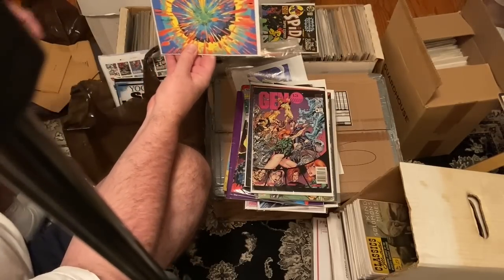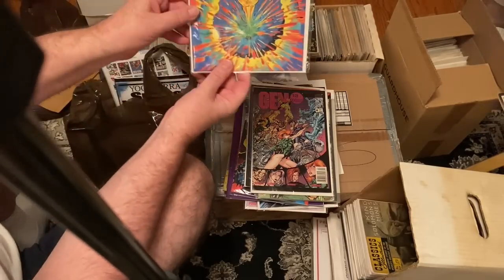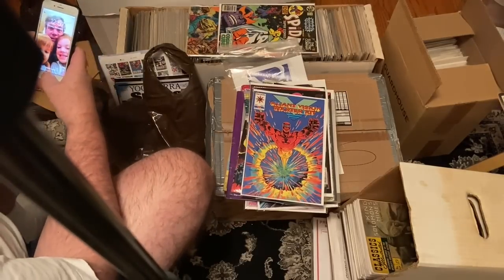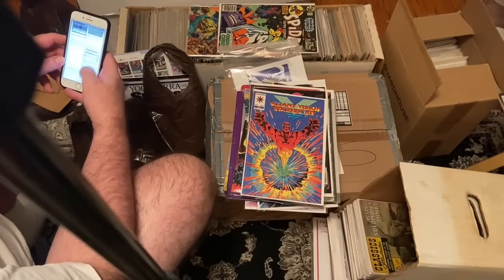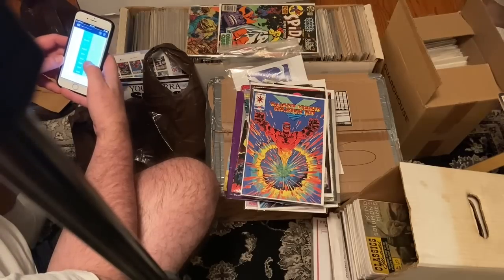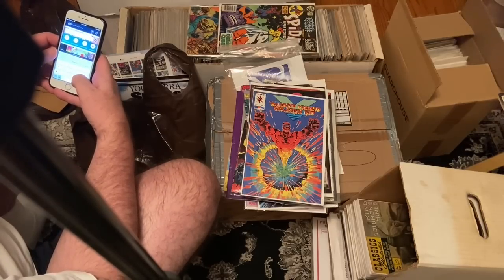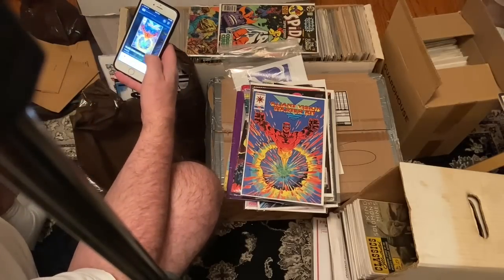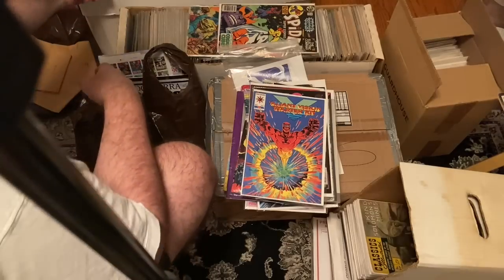Valiant Vision Starter Kit. That's curious. It's a thinner book, probably like 16 pages. So that's something that just piques my curiosity. So let's go to cover price. Valiant Vision Starter Kit. I guess it's worthless, but you never know. $4 in near mint. Yeah, it's maybe a $5 book on its best day.